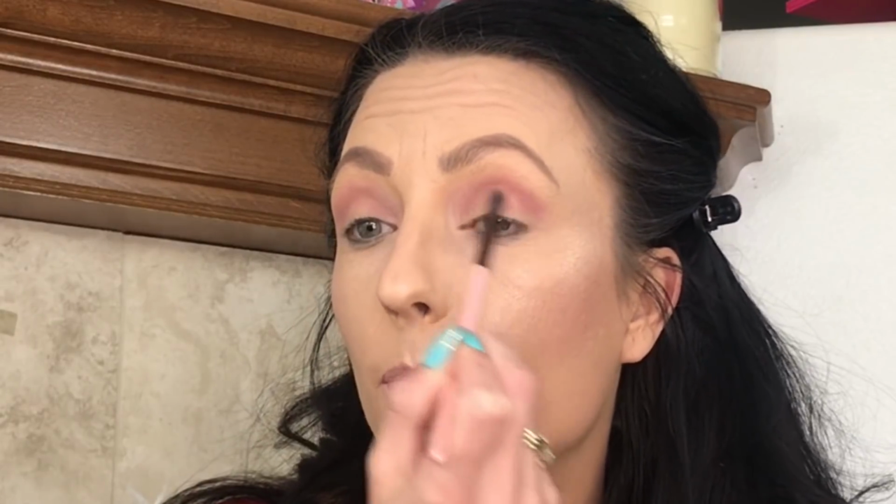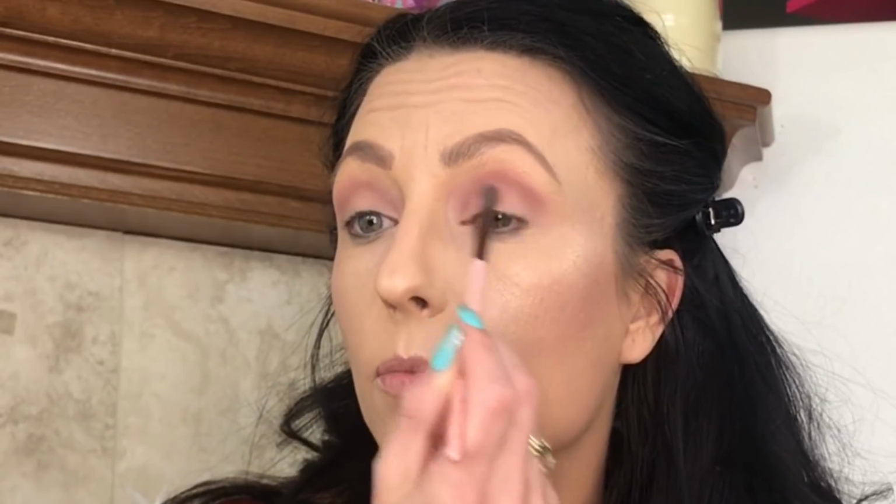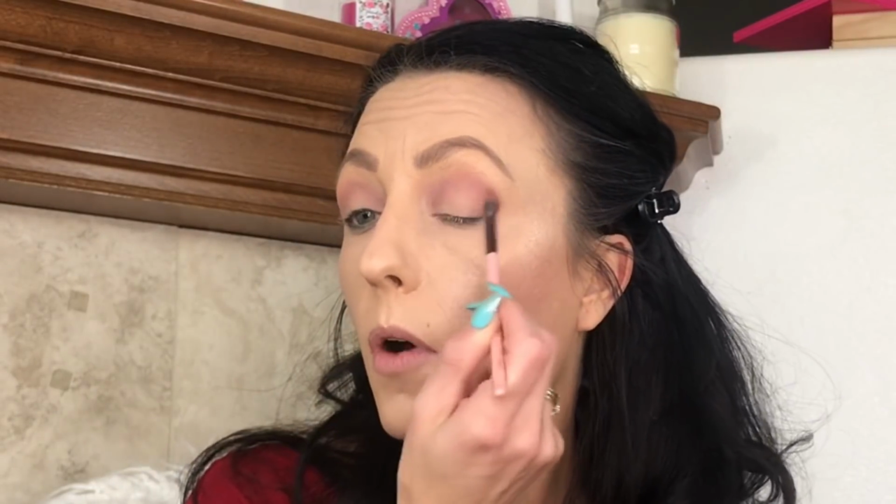I'm really just trying to blend the product exactly where I want it, and then I'll go in and diffuse the edge very precisely instead of being like a powder where you just buff it all over the place. I think with this kind of product, you do precise placement, and then you buff around it. That's what I'm thinking. So right now I'm just trying to create the eye shape that I want.